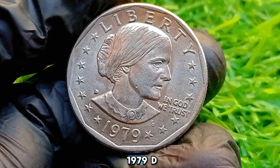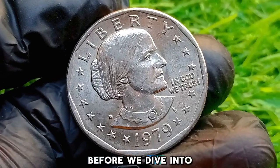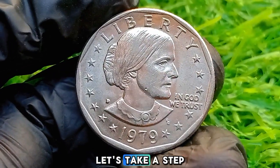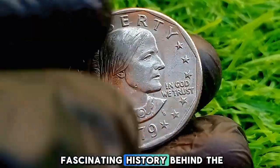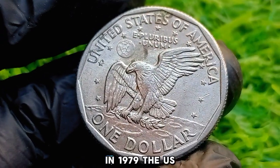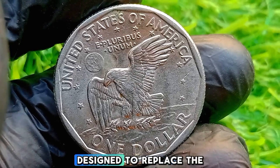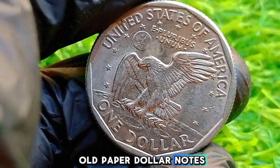The history of the 1979 D Anthony $1 coin. Before we dive into the thrilling value, let's take a step back and look at the fascinating history behind the 1979 D Anthony $1 coin. In 1979, the U.S. Mint released a brand new dollar coin designed to replace the old paper dollar notes.